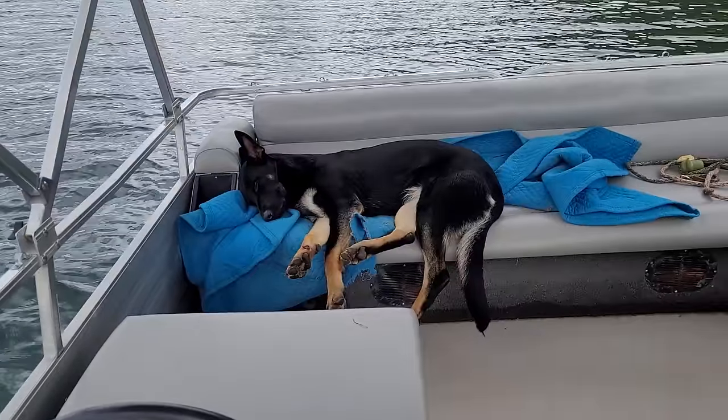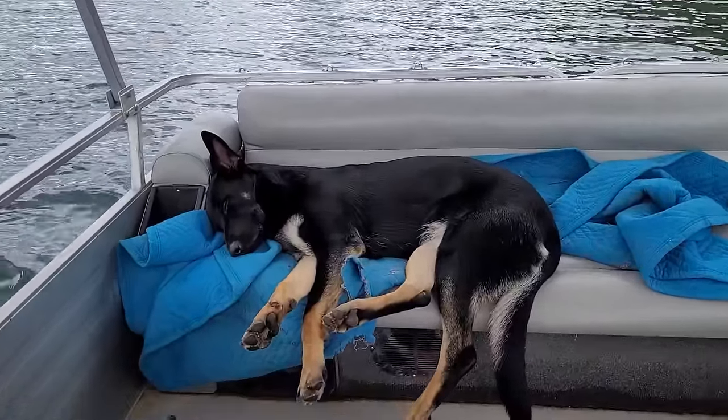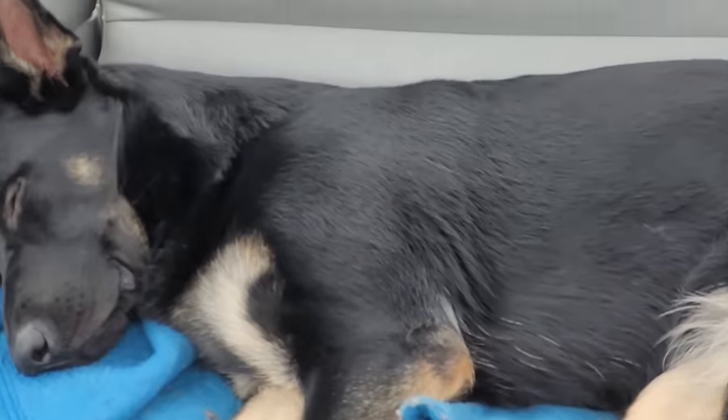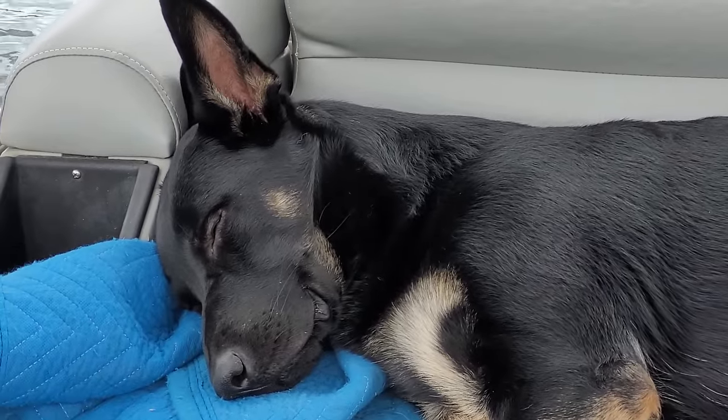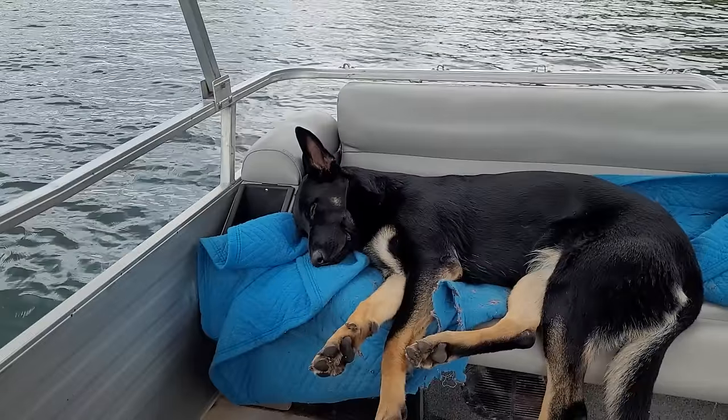and Rio is back here on the bench on her blanket. She's having a little dream. The paws are going. There she is. And I'm sure both dogs are going to be ready for lunch in just a bit.